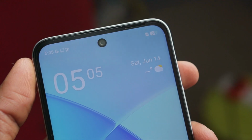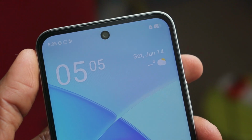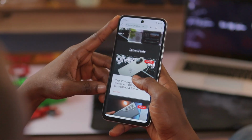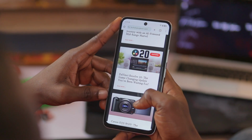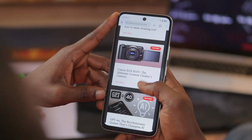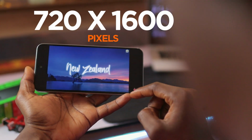However, what makes the Smart 10 feel a bit more premium is the punch hole cutout on its display. In 2025, this should be the norm, but considering most entry-level devices recently released come with teardrop cutouts, that makes this impressive. Alright, enough of that. It has a resolution of 720 by 1600 pixels.